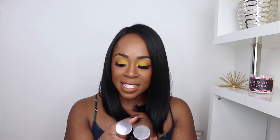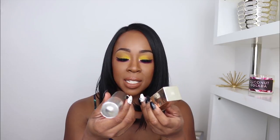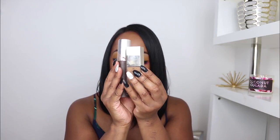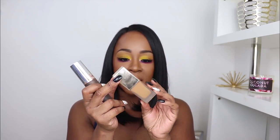It says that it has a 6-month lifespan. These are at least a year old, like for real. So I don't know about those two, but these two, they're getting there. This one I feel like is almost empty, but I have to use these together. So if I finish this one before the Jouer one, I will have to find a deeper foundation to mix this one with. But I did get the new shade.